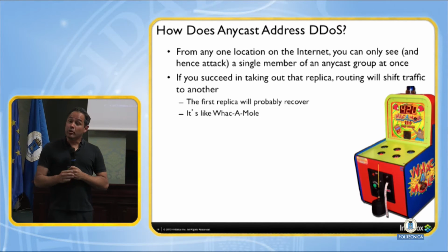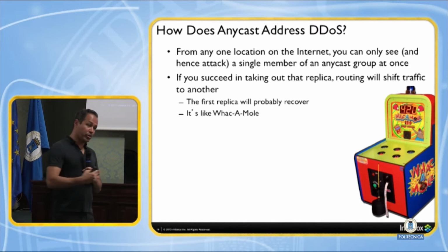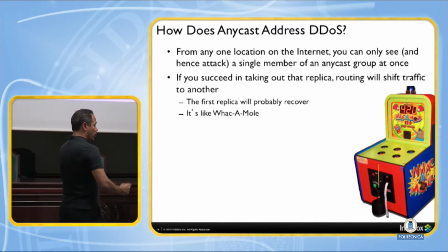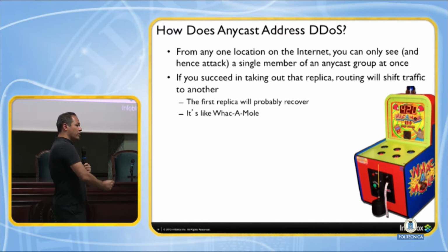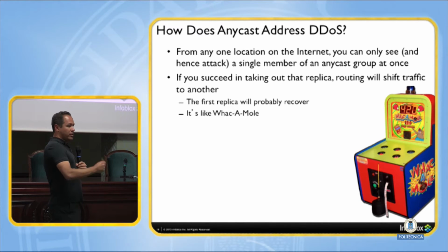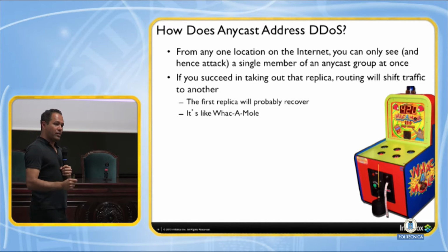Now, there's no reason that you can't use the exact same techniques within your own infrastructure. If you have multiple connection points to the internet, you can use Anycast to say, I have Anycast instance 1. It's here in Madrid, in Barcelona, in Sevilla, wherever else, right? So one can attack all of those name servers at the same time, but only one of them.